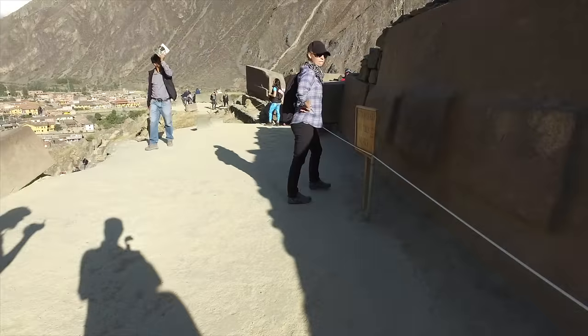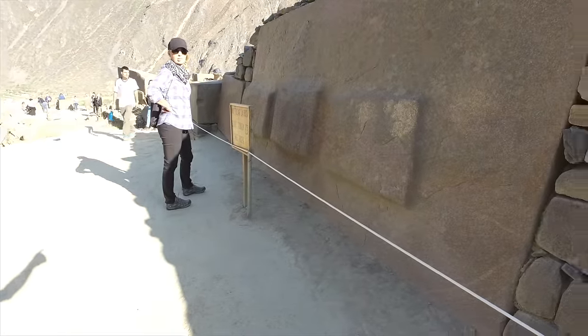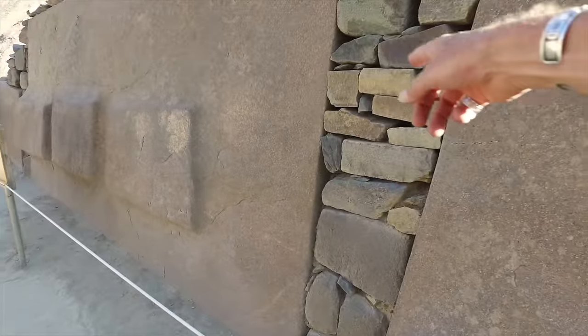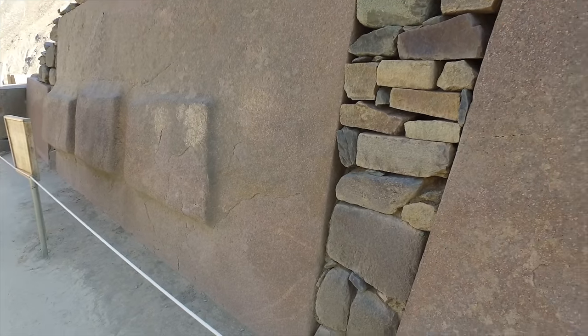So here we have a problem. If you could move that stone all the way from the quarry, why wouldn't you make this one fit with that one? Why would you fill in rubble like that? Some design on the corner.